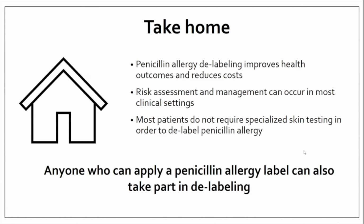The question was, were oral challenges mainly done as an outpatient once patients were discharged, or did you have resources to perform oral challenges as inpatient? Thanks for your question, Sabrina. We do have an inpatient team, so yes, we have inpatient resources, but that's just for the inpatients. Most of our challenges are done in the outpatient setting. In our allergy clinic, we're completely outpatient. Everyone else that participates in this is outpatient as well.